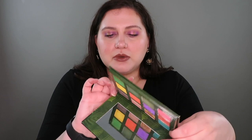So it's just such an easy palette to work with. I find that the colors almost blend themselves. It's very, very easy to work with. So again, I love Feral eyeshadows. They're probably my top five favorite eyeshadow formulas. And again, I just keep gravitating towards this. I don't know what it is, but I love it.